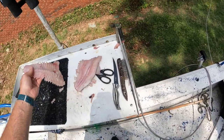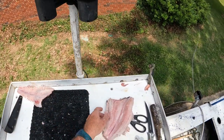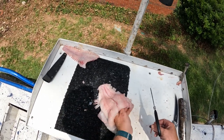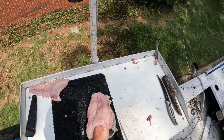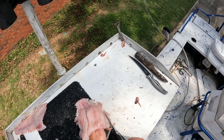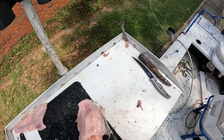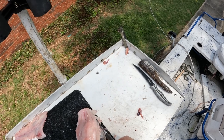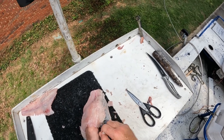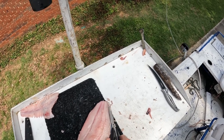All right, that's your backbone of the flounder, pretty clean. Now we get our scissors and we come in here very carefully. We run our hand on the inside and we come in here and we trim. We trim all these bones. All the way around, right? All the way.